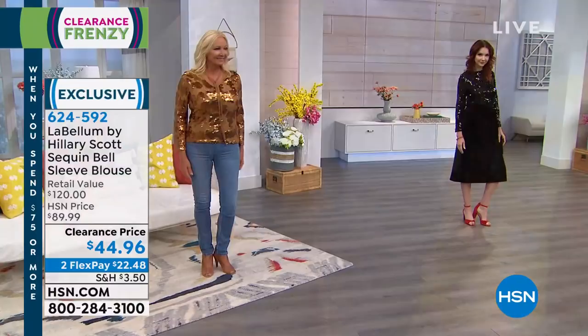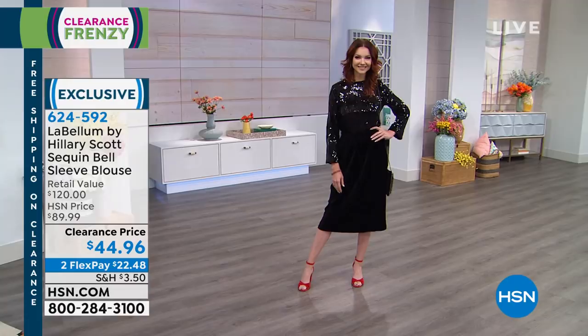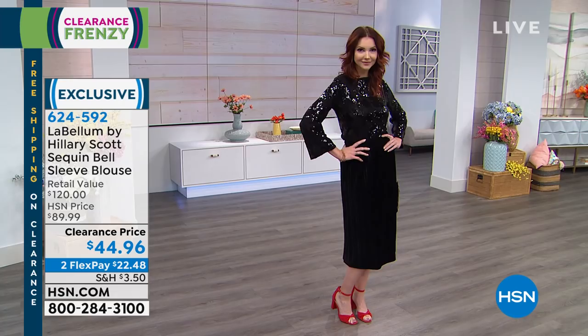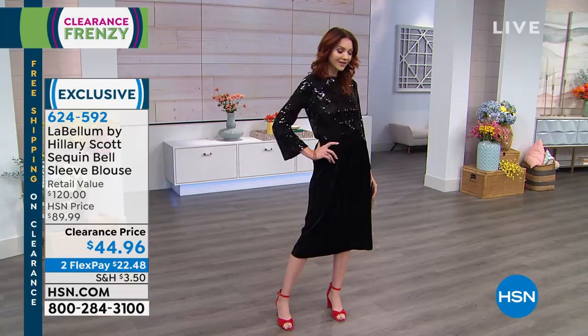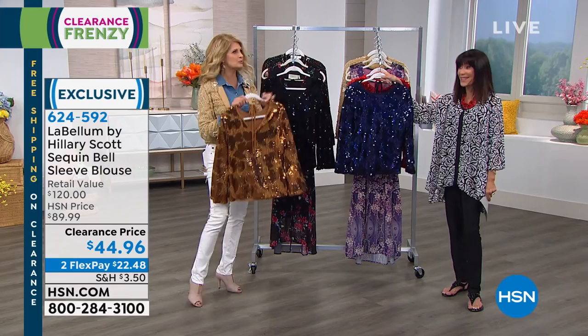See, there's a pattern here that makes me think of camouflage, but this is so nice. It's kind of a random thing, but it gives you these different textures. And you have lace, you have sequins. Look at the sleeves. I love the sleeve. Bell sleeves. They never go out of style. Never. And to wear it backwards, that is the greatest idea. So it's like getting two in one.